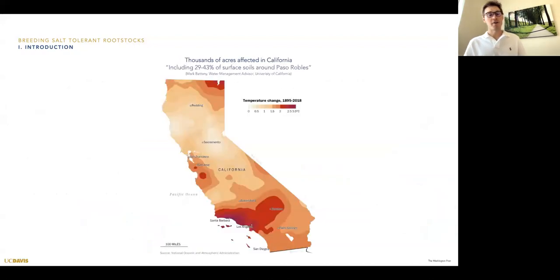So if millions of acres are affected by salty soils worldwide, thousands of acres are affected by salty soils in California, including 29 to 43% of surface soils around Paso Robles, which is one of our state's greatest wine regions. That's according to the senior water management advisor for the entire University of California system.